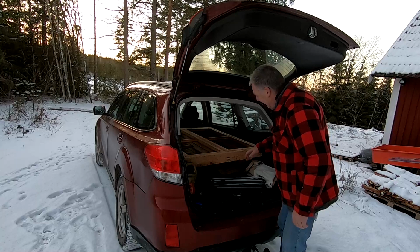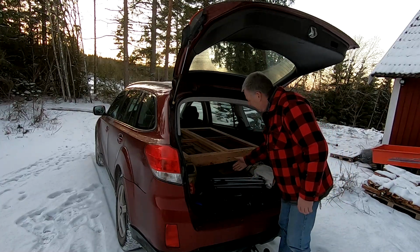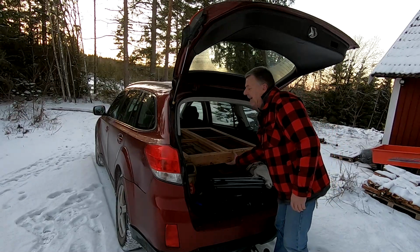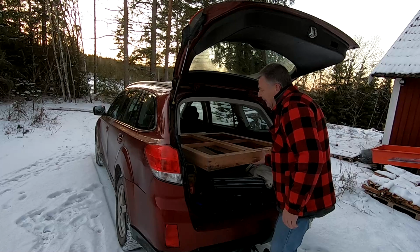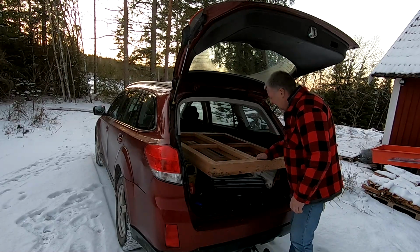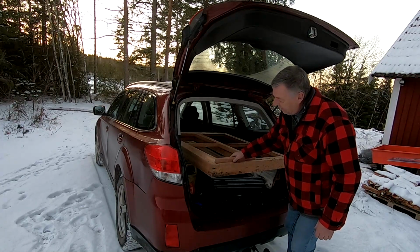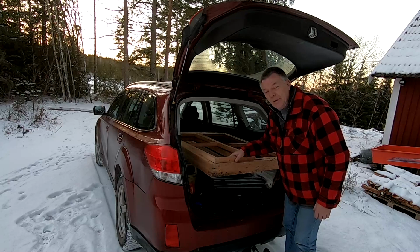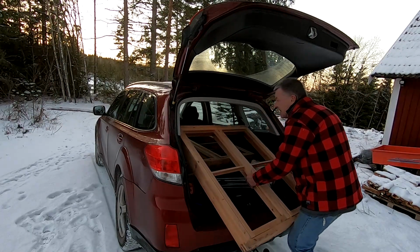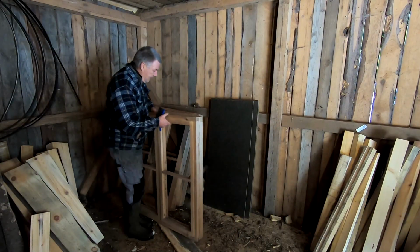I was talking about it being recycling. Yeah, it is, because I'm the second owner of these. But actually, these have never been used. Yeah, here they are.